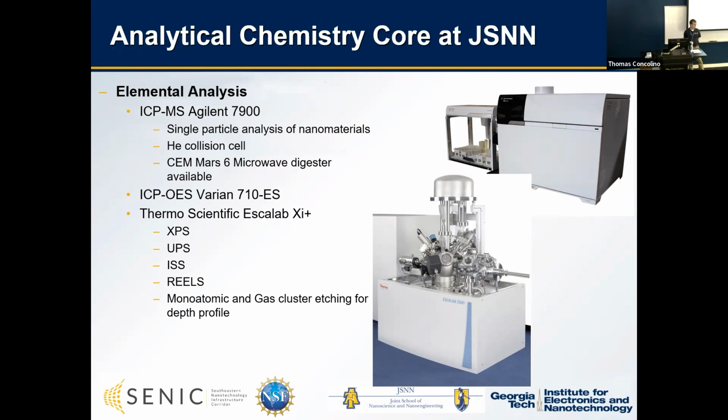Some people don't really care about ICP. They just want to know what's in this. This is what usually tells us. We also have the Thermoscientific ESCO lab, which is very similar to the K-alpha and the coming Nexa downstairs here. That gives us XPS, UPS, ISS, and REELS, as well as monatomic and gas cluster etching for depth profile. Again, I won't get into all that because we don't have time, but basically this whole page helps us when you have something and you just don't know what's in it. Sometimes we are mad scientists without meaning to. This tells us what's in something so we can move forward with other techniques.